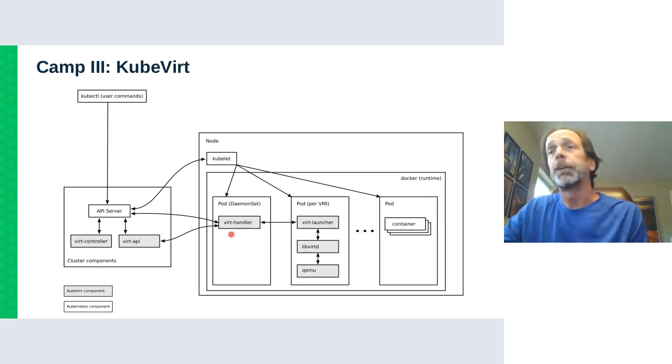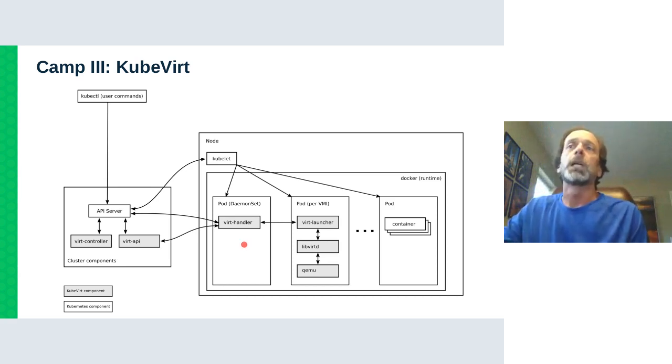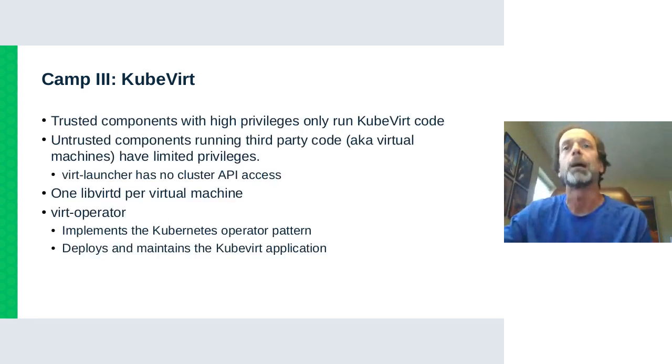virt-handler is a daemon set, and it's a node component, and its primary job is to keep the VMI spec synced with the actual libvirt domain running in virt-launcher. And virt-launcher is the component that's actually responsible for running libvirt and QEMU that provides the virtual machine environment. It's just a lowly pod.